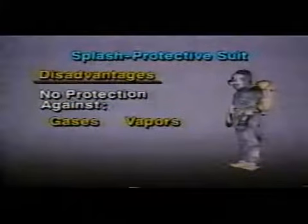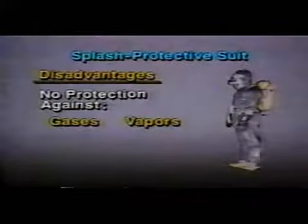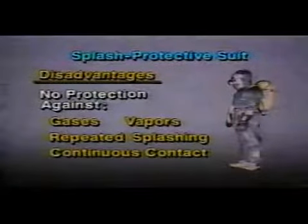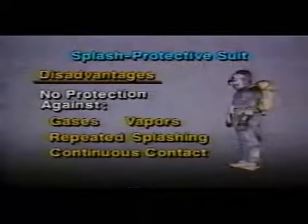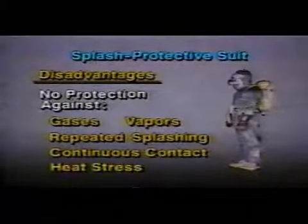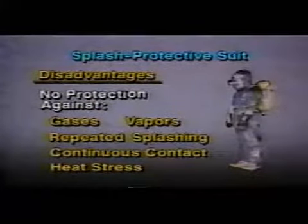Because they're non-encapsulating, however, these suits should not be used where repeated splashing or continuous contact with a liquid is expected. In addition, wearers of these suits may still experience heat stress. Like vapor protective clothing, splash protective suits have no heat or fire protection. This is graphically demonstrated by the following flash tests performed on both types of clothing.